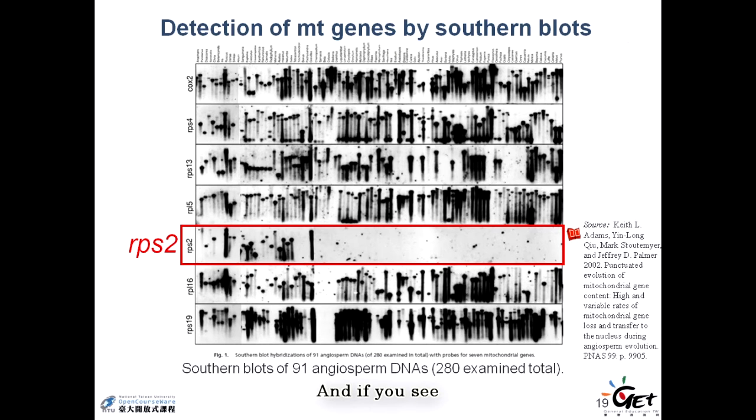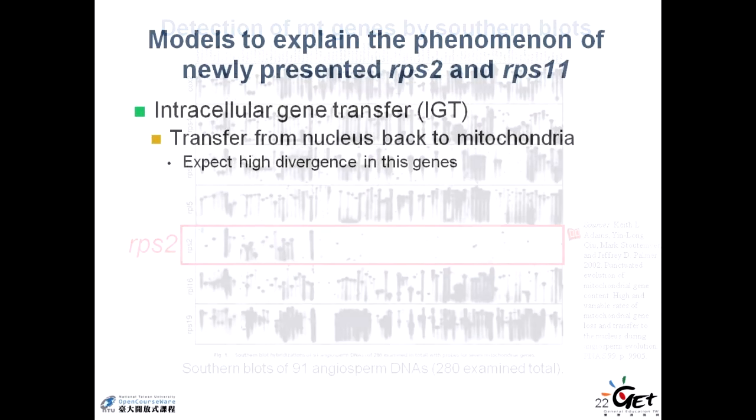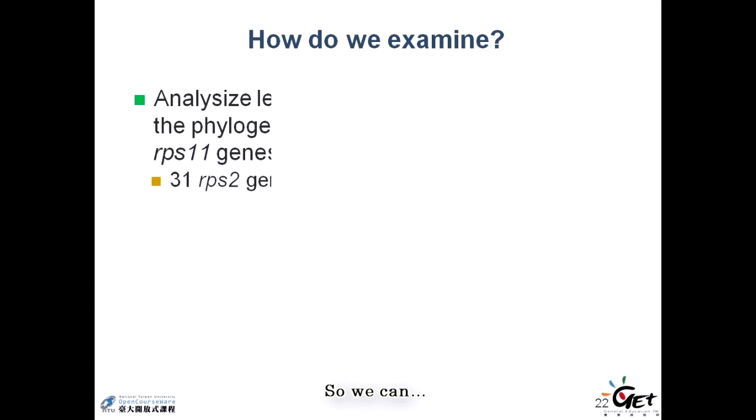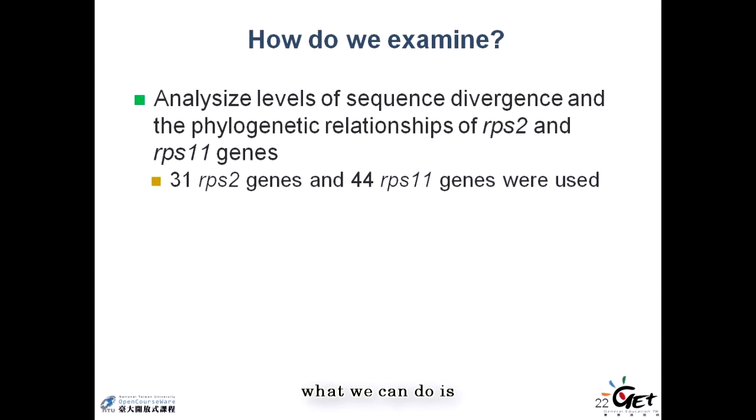And if you see the signal here very, very bright, then it means that it's still within the organelle genome. But sometimes, if it's missing here, it doesn't mean it's totally lost. It could be transferred to the nucleus, but the signal will be very, very light. That is because of the Southern blot pattern. And the other would be the two explanations I just mentioned: there could be a lot of massive losses in Eudicots, or there's a horizontal gene transfer. So what we can do is reconstruct the phylogeny.